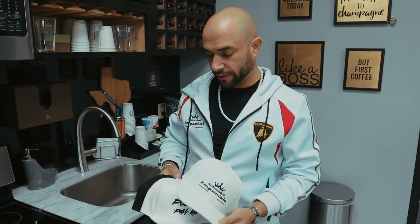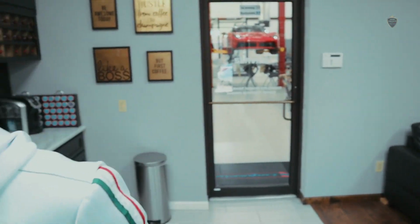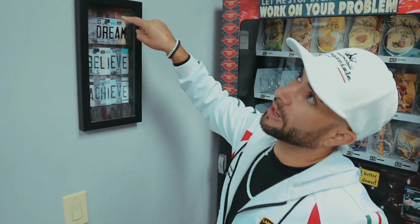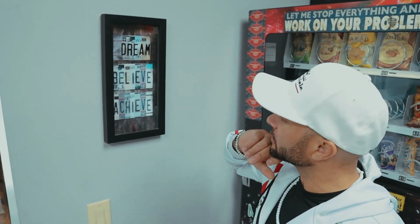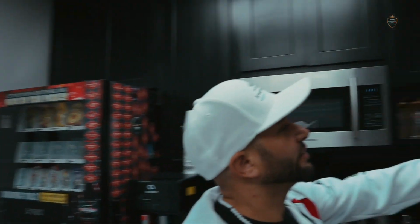Which one should I wear? I guess I'm the man with multiple hats. I'll just wear those today. Be a little represent. Hey, look at this one. I got that one probably about 18 years ago. It's pretty badass. Every time I woke up, it's just like in my face. Dream, believe, and achieve. This one is badass.